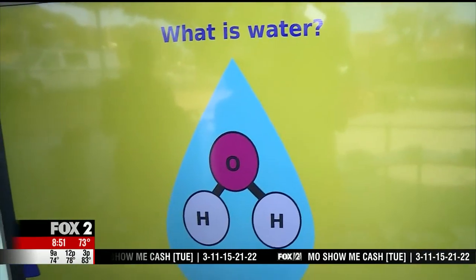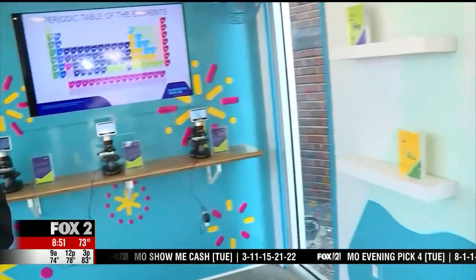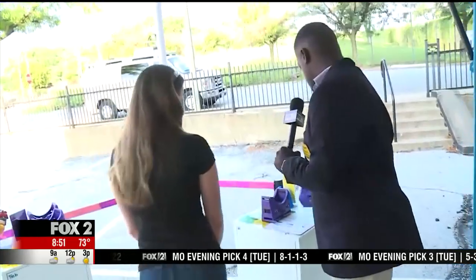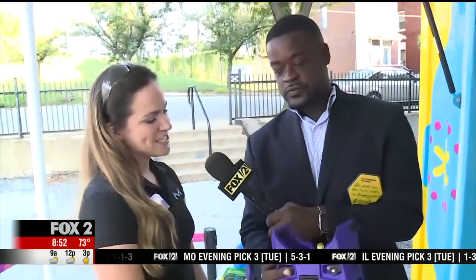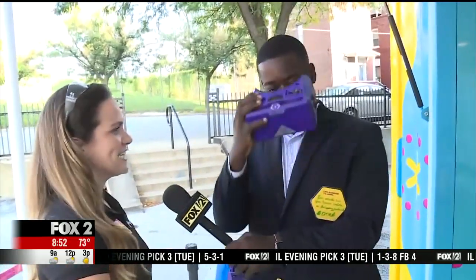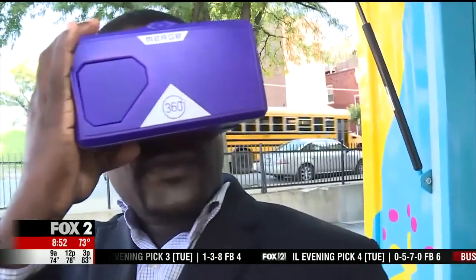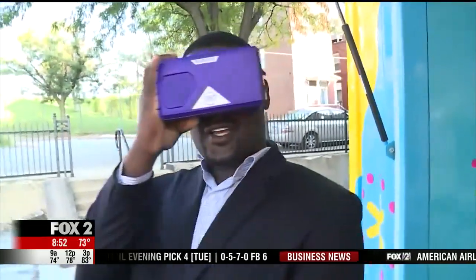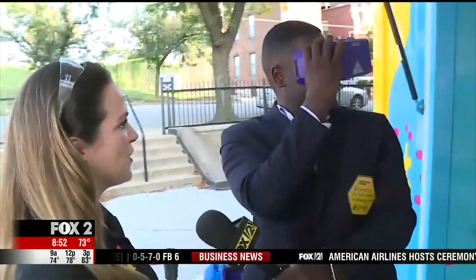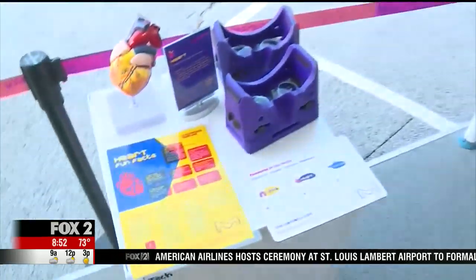Absolutely. And along with testing out some water, you guys also have some virtual reality going on as well. So right over here, you have these scopes you can look into that can really put everything into perspective. Yes, so these are our virtual reality glasses. The students get to come inside the cube and they get to use VR. And right now you're looking at a pair of lungs. Yeah, they're huge. Cool. So they learn all about the different parts of the body and the elements associated with them.